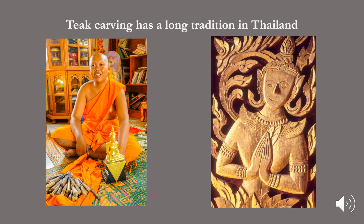Now we've looked at the properties and characteristics of the teak tree, let's move on to think about teak wood in art and architecture in Thailand. Teak carving, of course, has a long tradition in Thailand, and it is frequently used to adorn temple doors and windows, as in the example on the right here. On the left is a young monk in a temple in prayer, and he is sitting proudly with his chisels and other carver's tools and showing off a Buddha image which he has carved himself.